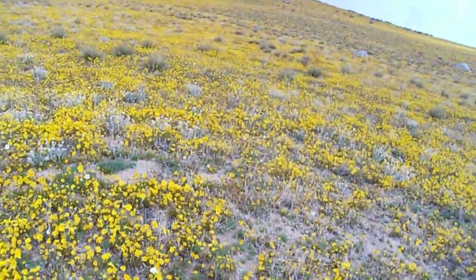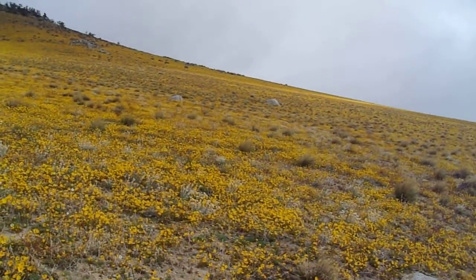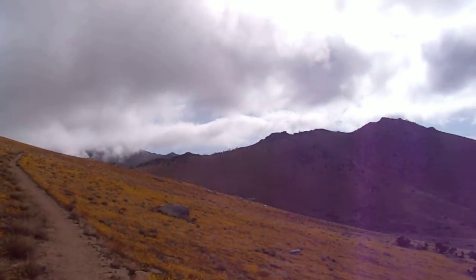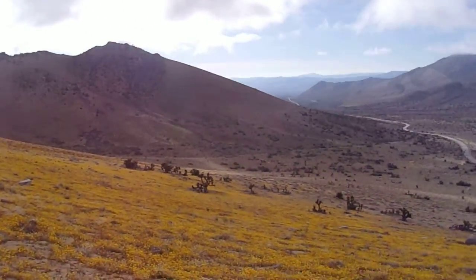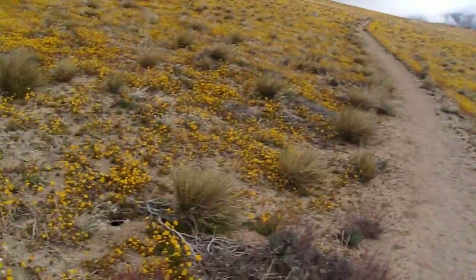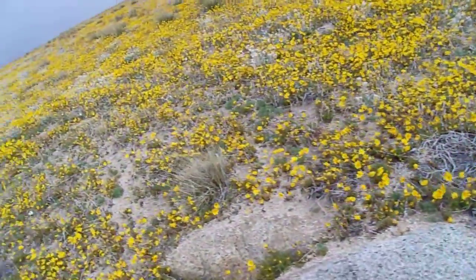But yeah, this is basically all desert tick seed or desert coreopsis. It used to be in the genus Coreopsis. That's why that name still sticks around, and some people still call it Coreopsis. But this is all desert tick seed. Of course, we have other stuff in the mix here too.